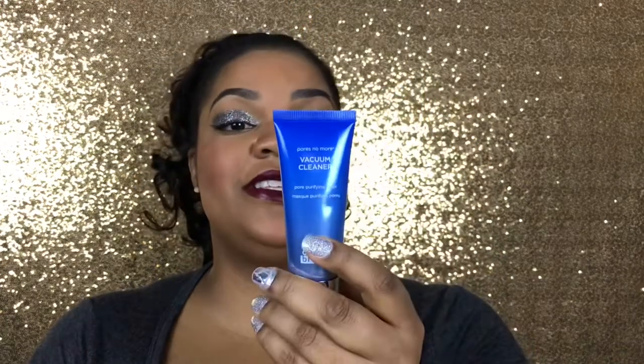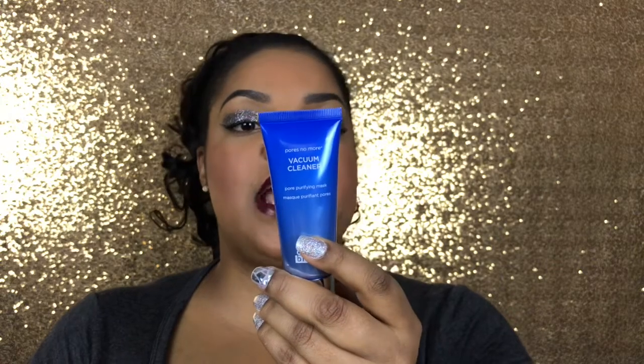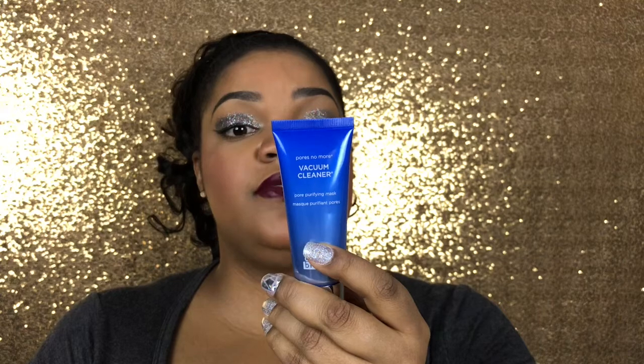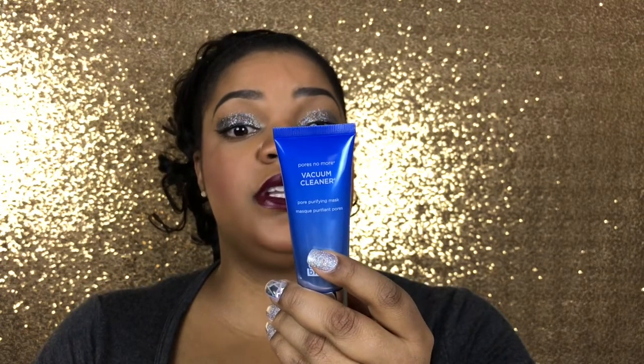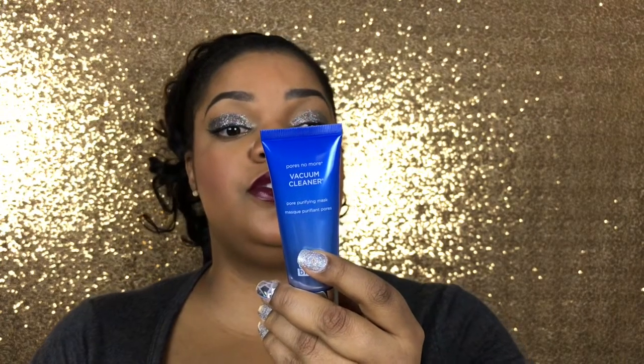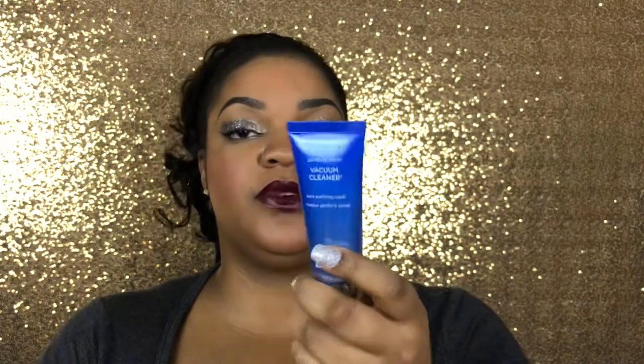So this is the Dr. Brandt. I love Dr. Brandt. This is the Pore Vacuum. It says, after cleansing, apply a thin layer to areas of concern. Avoid eyes. Leave on for 5 to 10 minutes until dry. A cooling sensation will occur. Rinse with warm water and pat dry. Use 2 to 3 times a week for maximum results. So this is a mask that I guess draws out everything. It's a pore vacuum cleaner. So that's cool. And that is worth, I think, $48.